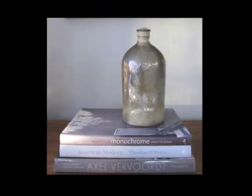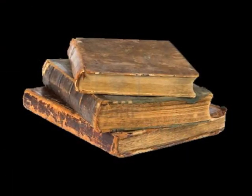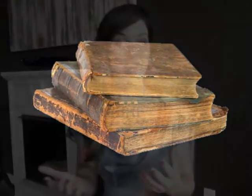So the first way is to use books as a pedestal. Go through those old books and pick a couple that you think have visually interesting covers. If you can select a couple that go together, they don't have to match, you just have to like the way they look together. Take the books and stack them on any surface, it could be a table, a desk, or a shelf. They don't have to be perfectly aligned, they can be haphazardly placed. Now you have a little pedestal.